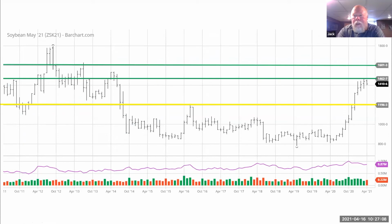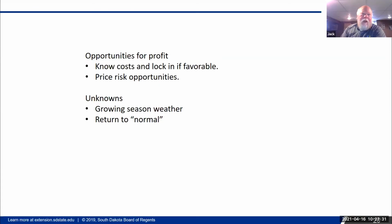Same thing on soybeans. I arbitrarily picked a line right at $12 for soybeans. It says May, but it's actually the nearby contract on a monthly basis. I think we have some opportunities for profit. I think we need to know our costs and lock in when it's favorable and take advantage of those. If we don't have someone that's strong at doing that in our operation, it's not a bad thing to hire out. Our unknowns are the growing season weather, what our return to normal looks like as activities increase, and changes in politics. All of that is unknown.